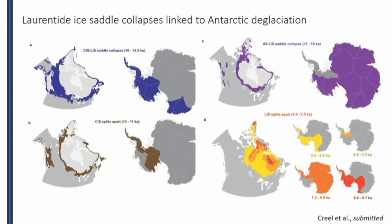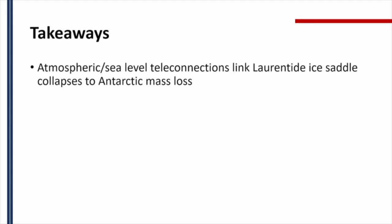So I want to leave you with this story of the northern hemisphere talking to the southern hemisphere over the last 20,000 years, which I think is important as we think about how Greenland is going to melt over the next 100 plus years. Greenland has about one ice saddle left to collapse, and what effect will that have on the southern hemisphere? So, some takeaways from this section of the talk.